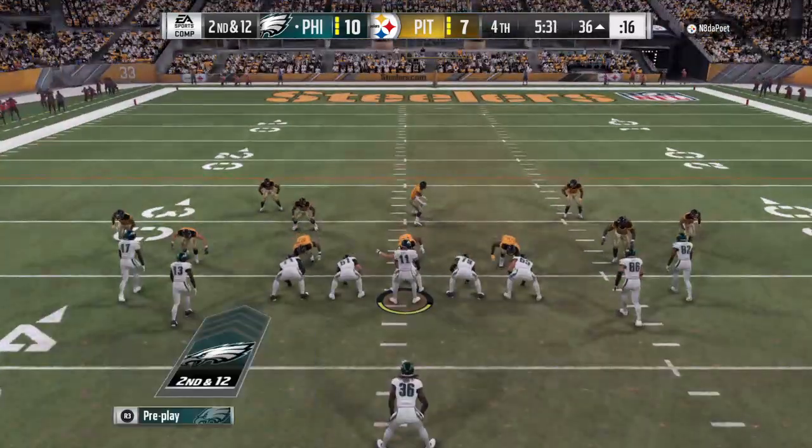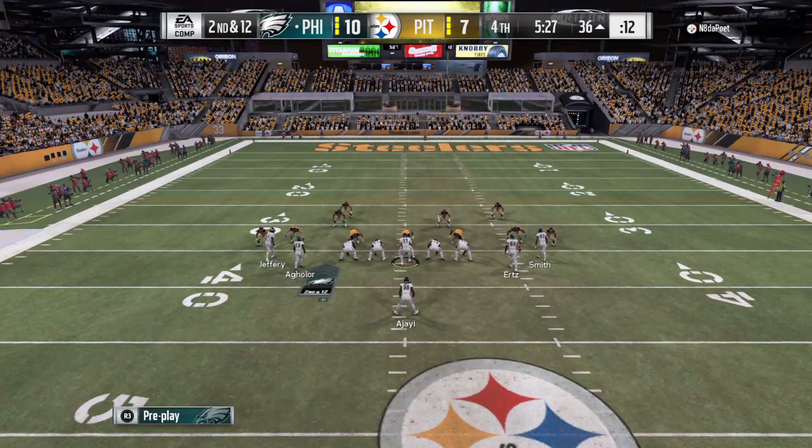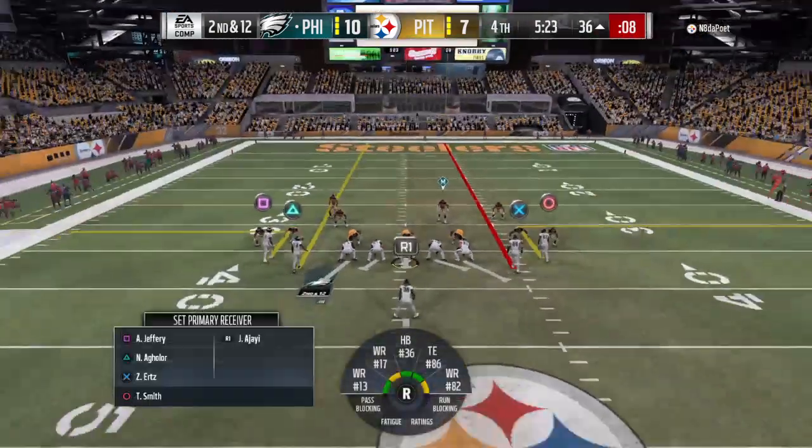He's tight on the right. Tight on the right. 280. Hey, we got 3 down. Go.